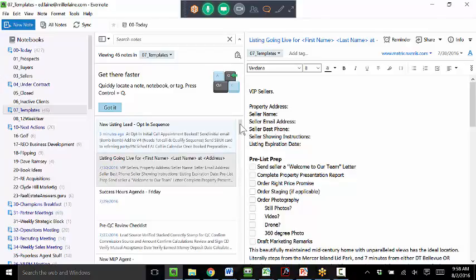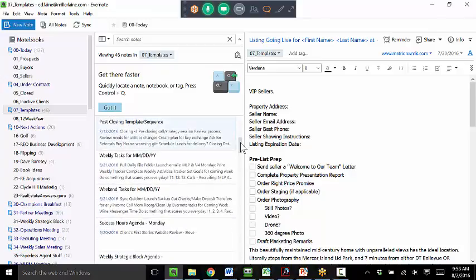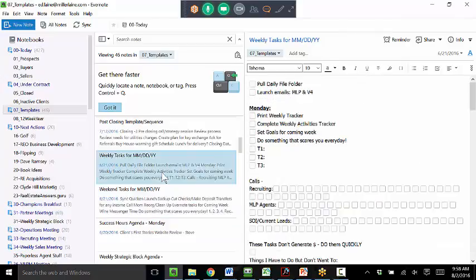You mean we can't basically ask for all of your templates? Yeah, you can. Yeah, just send them all out. Yeah, I'm not going to send them all because I have to send them individually, but I'll send the ones you guys want. I'll send the weekly task one. If you want the weekend task, so you remember to call your mom. Yeah, make your bed, mow the lawn.